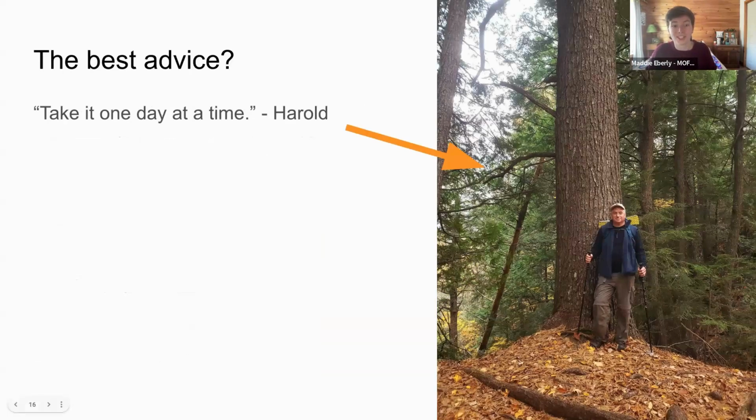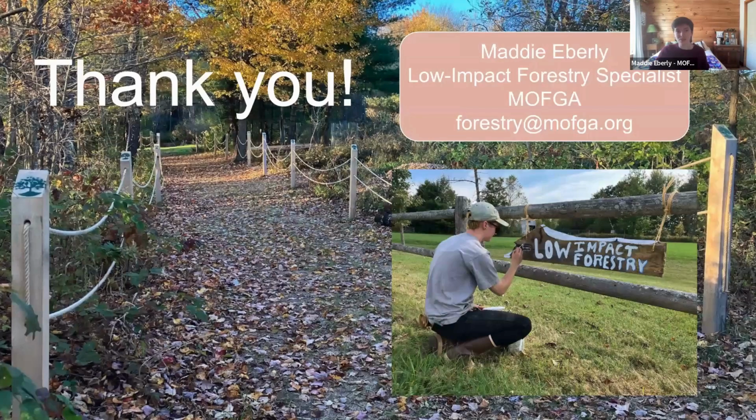So climate change can be overwhelming, especially when we have to make decisions. Just remember to take it one day at a time. Pictured here is my father, Harold, who is pictured with a massive white pine that we might refer to as a king pine. And I attributed that quote to him because he says it to me often, but I guess you likely already know the quote. So with that, thank you for listening, and I will pass on to the next.